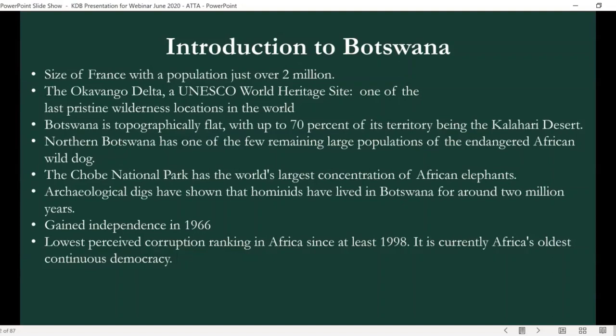It's got one of the largest populations of African wild dog, and as many of you know, they are very endangered. And then Chobe National Park, the highest concentration of African elephants. So these are some of the reasons why your guests may want to come out to Botswana. It's also very interesting on an archaeological aspect. As of late, we've seen more and more articles coming out about how it actually might be the birthplace of humankind. It gained independence in 1966, and to this day, it's really marked as one of the most democratic African countries, very little corruption, very safe, a really shining star in the African continent in terms of its politics and policies.